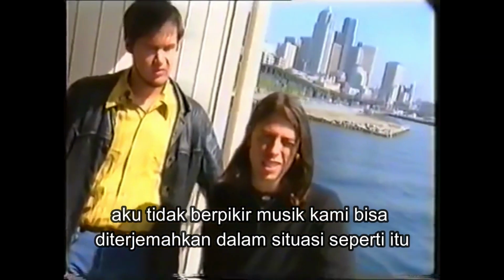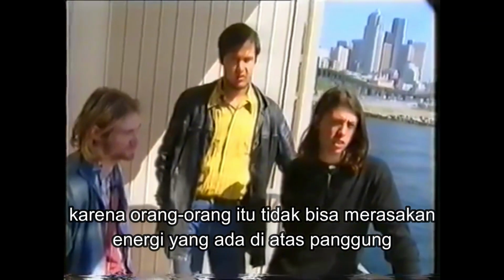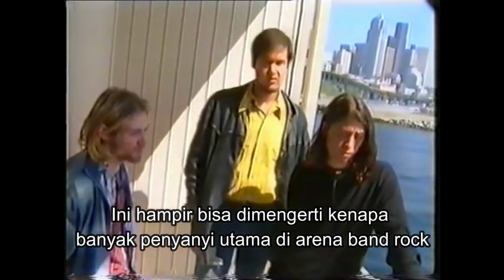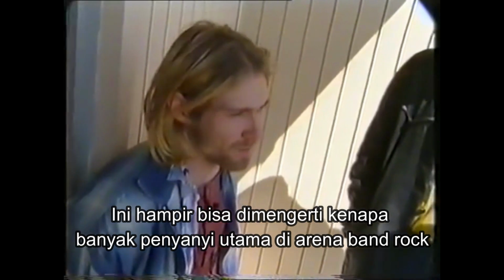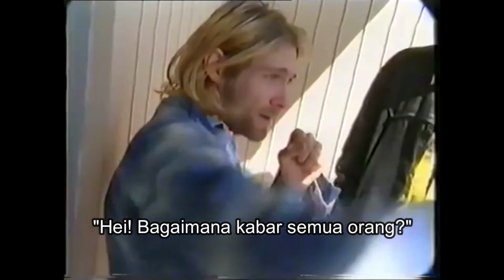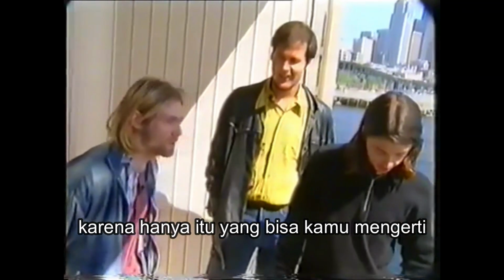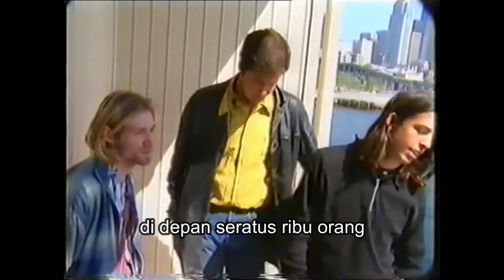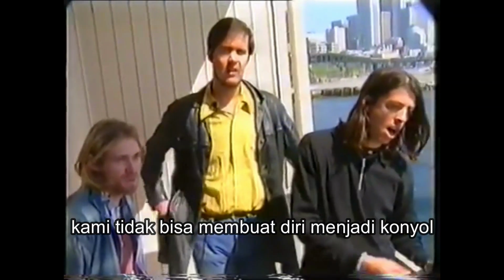I don't think our music translates in that kind of situation either, because people can't appreciate the energy that is on stage, because they're so far away. It's almost understandable why a lot of lead singers in arena rock bands have this rapport with the audience where they're going, hey, how's everybody doing? How are you in the back, people? Are you feeling all right? Because that's pretty much all you can understand when someone's saying something like that over a PA in front of 100,000 people. It's hard for us to adapt to that because we just can't do that. We can't bring ourselves to be that ridiculous.